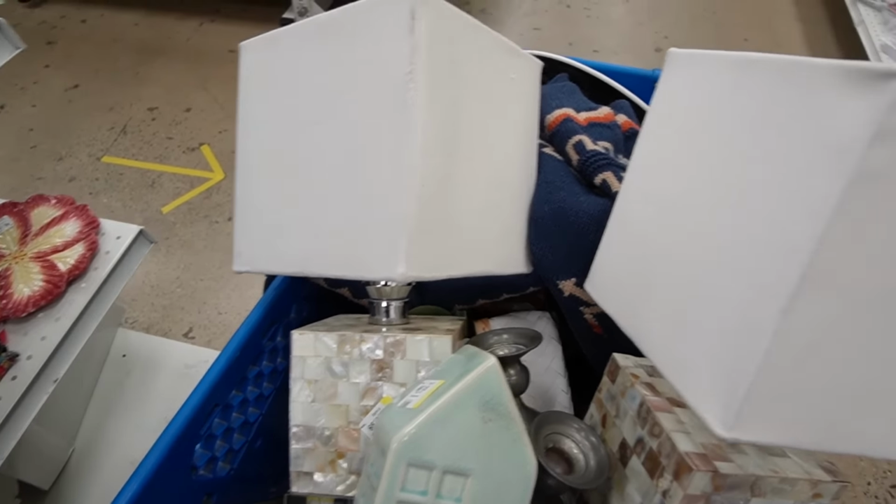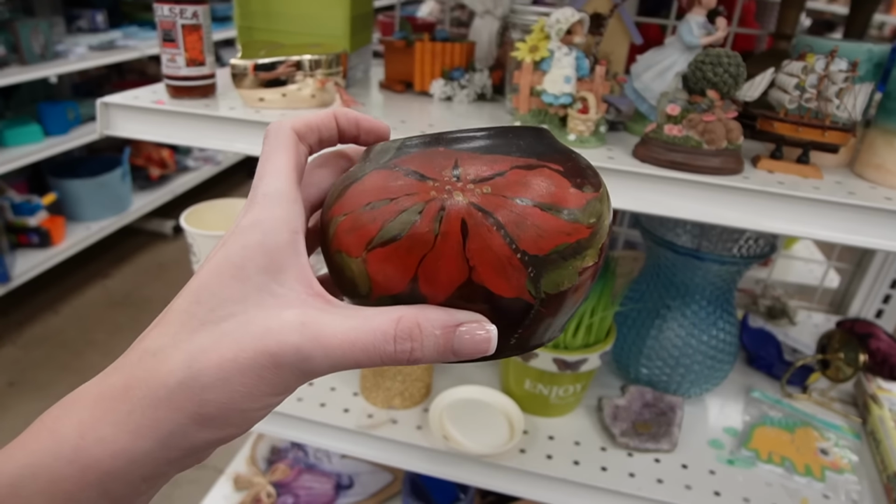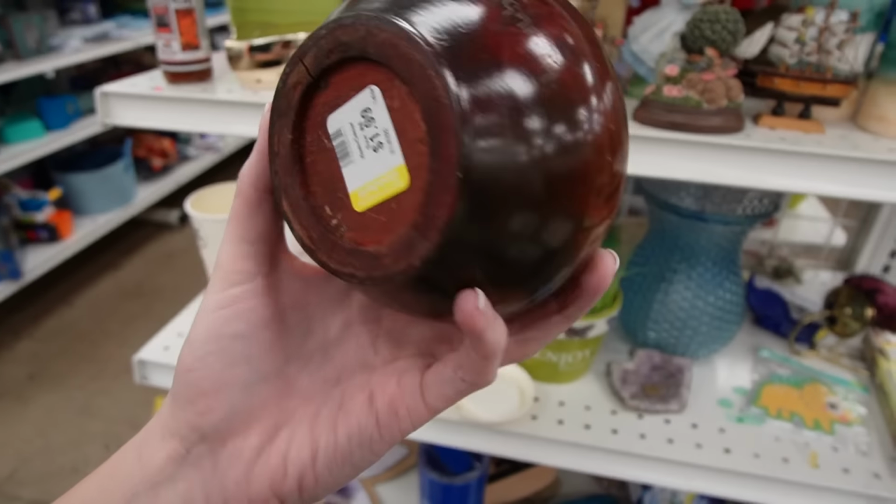This wooden bowl right here I picked up off of the end cap. It's $1.99. Unfortunately, there's some cracking there on the bottom. That seems to be a common trend with the wooden pieces I've been picking up recently. But it has a hand-painted poinsettia on it, and it's actually marked Water Gap, Pennsylvania. I think it's an older piece. I think it's a nice decorative piece. You'd probably have to put a liner or something in there if you were to use it as a planter. And I'll put that in my cart.